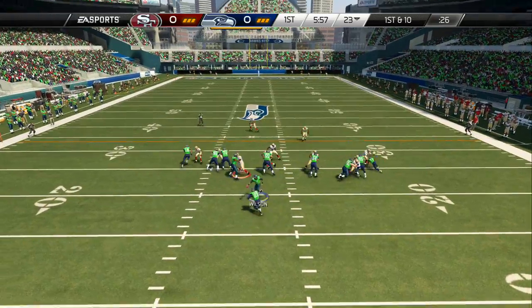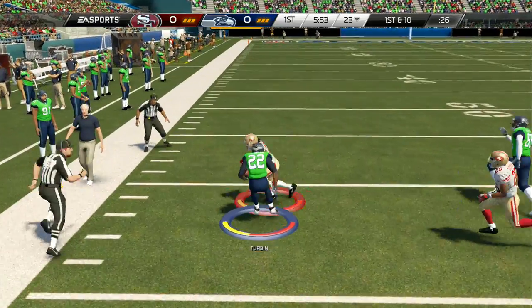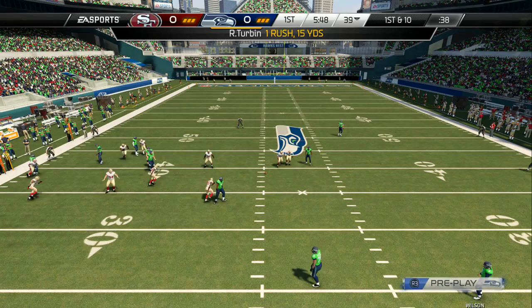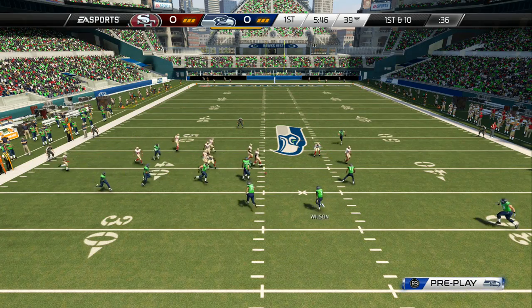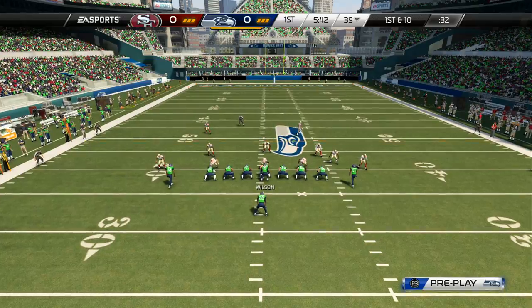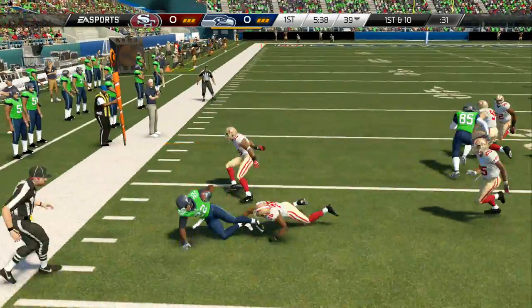Quarters formation here for the defense. To the ground here. Gets past the first wave. Gains 16. Good job by the running back that time, finding the open hole and picking up those extra yards. New set of downs now after picking up the first on the ground. On first down, it's back to the ground game.